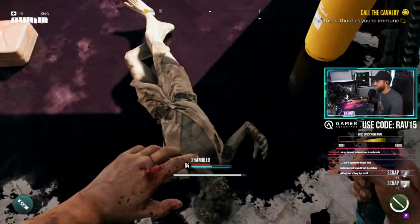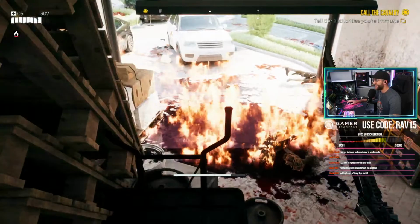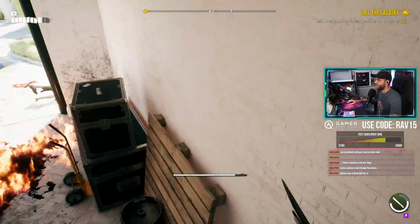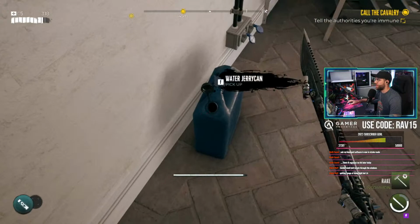Oh, God. I didn't mean to do that. That could have been bad. So, do you find guns in this game ever? Or is it just melee weapons? I'll take the rake. Kind of nice.